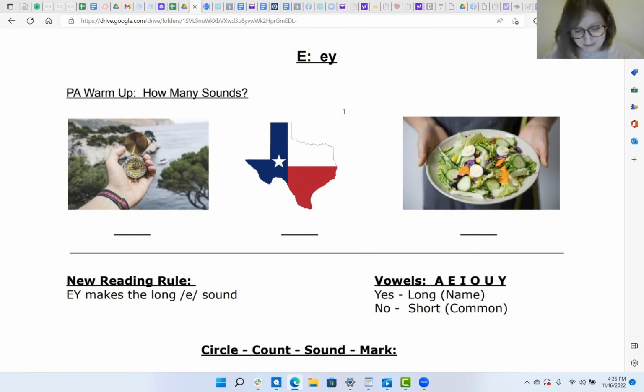And, oh my goodness, why did I pick such a hard one? X has 2 sounds in it. You can break those sounds apart, or you can make it one plain sound, which is the X sound. So how many sounds in Texas? And I'll give it correct for either way you do the X sound.